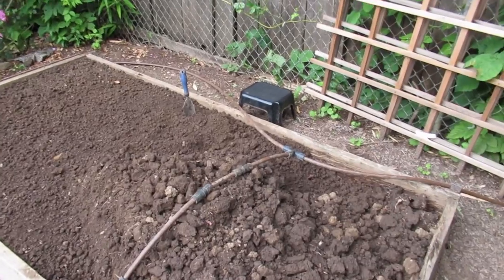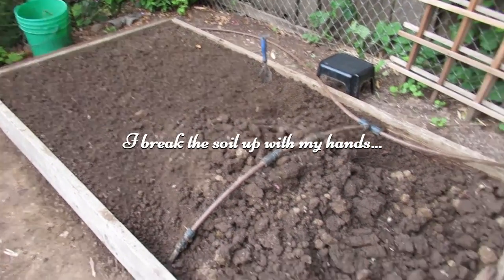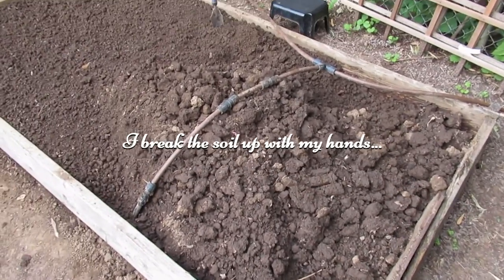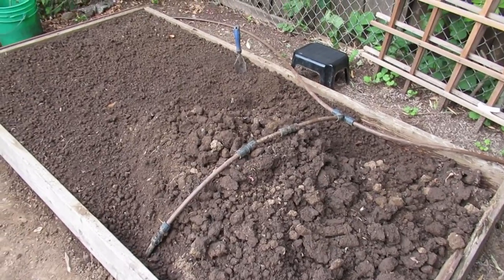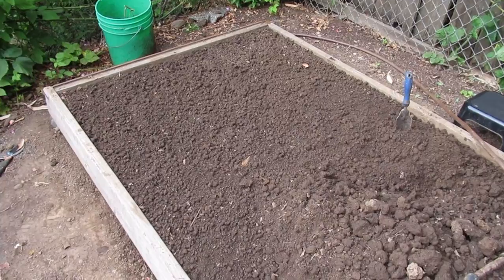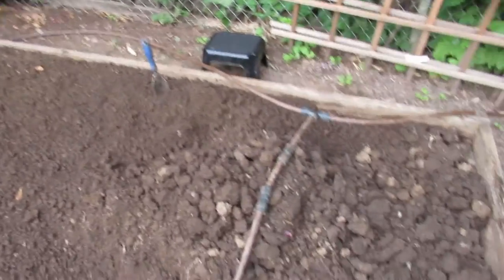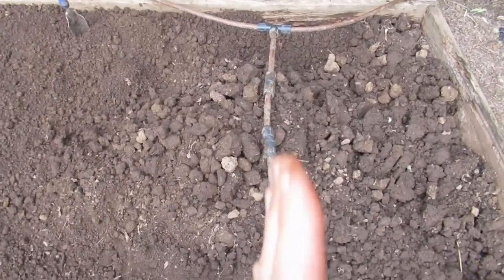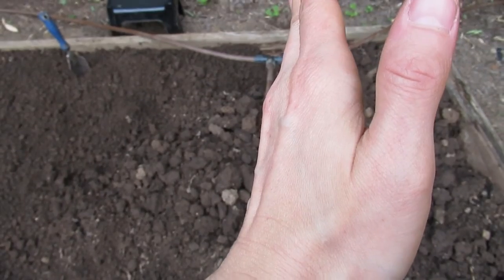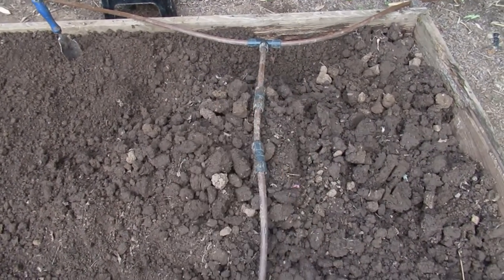I sit on that stool, I have my little trowel, and I literally just break apart these chunks of compacted soil. And as you can see, it looks amazing. It's ready to be planted on that side. I think the goal anyway is to make it at least to this irrigation line, which I actually do not use, but I leave them in anyway.